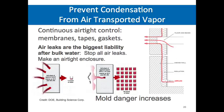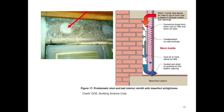In historic masonry construction, we have ready-made points of air infiltration, such as where floor joists and beams are embedded in masonry walls. If we don't air seal, as shown on the diagram on the right, also by the Building Science Corporation, warm, humid interior air can move through the insulation, and we have a danger of condensation on the cold brick surfaces. On the left is physical evidence of this effect, where humid air circulated behind foam boards, which were intermittently adhered to the masonry, resulting in mold growth.